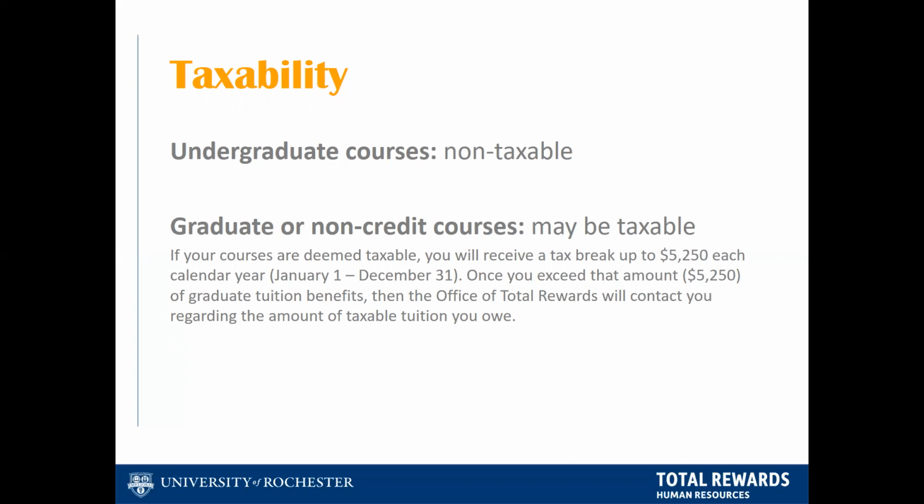If the courses are taken at the University of Rochester, the Office of Total Rewards will notify the employee of the tax owed and the process of payment. If the courses are taken at another college or university, the taxes will be in the same paycheck as the reimbursement once over that amount. It will be clearly shown in that paycheck under earnings.